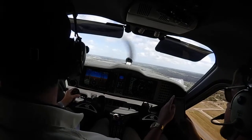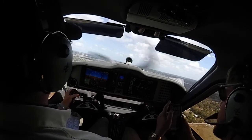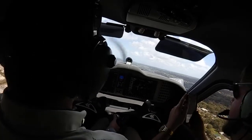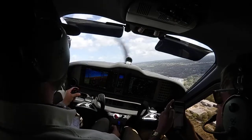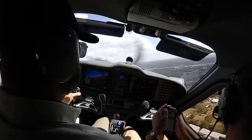Lakeland Tower, Tecnam 118 Tango, is it right traffic still? Cherokee 21 Delta, runway 10, clear to land. 21 Delta, clear to land. 118 Tango, just confirming we were right traffic. Affirmative, right traffic.